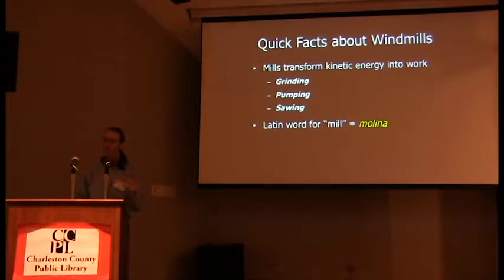The Latin word, a little bit of a language lesson here, the Latin word for mill is molina, like that actor, Alfred Molina. So in Europe, you will find a variety of words for mill that are derived from the Latin molina. Like in French, you have moulin. The Moulin Rouge is the red windmill. It was a dancing establishment in Paris. We have a Moulin Rouge that's now defunct on Ashley Avenue in Charleston.